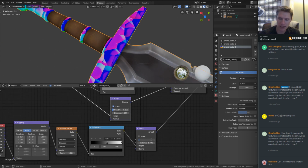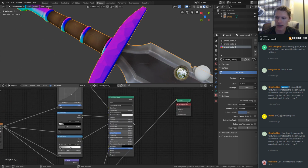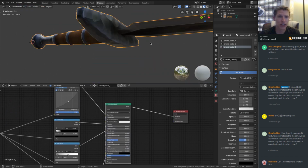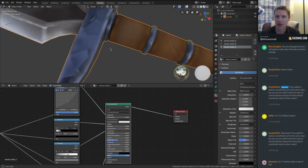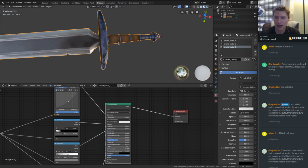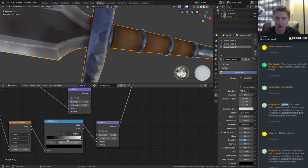Let's change the value back to 0.1 and plug that into the bump by itself, into the normal socket. Shift Control click. And I did this on the treasure chest too, so if you've already seen that in the course, you will recognize this technique. But now it's a little bit too strong, I think, but you can see the effect that I'm going for. I could also drag that bowl value up a little bit more, that color ramp.